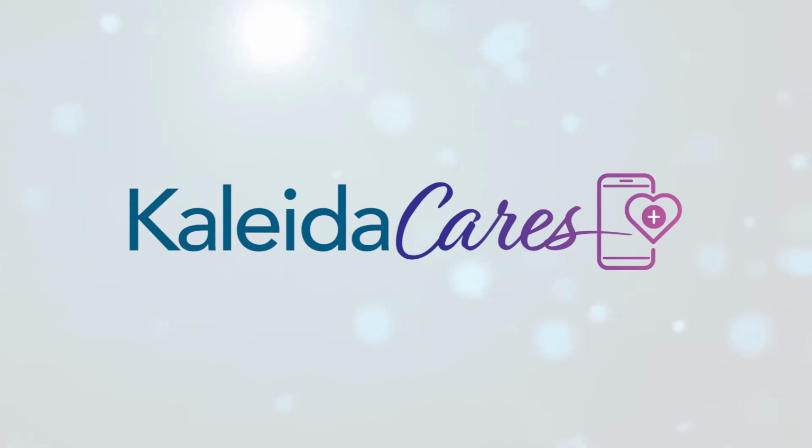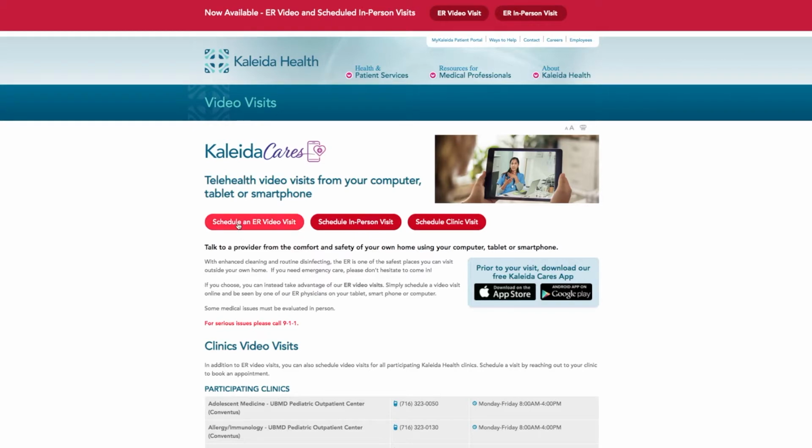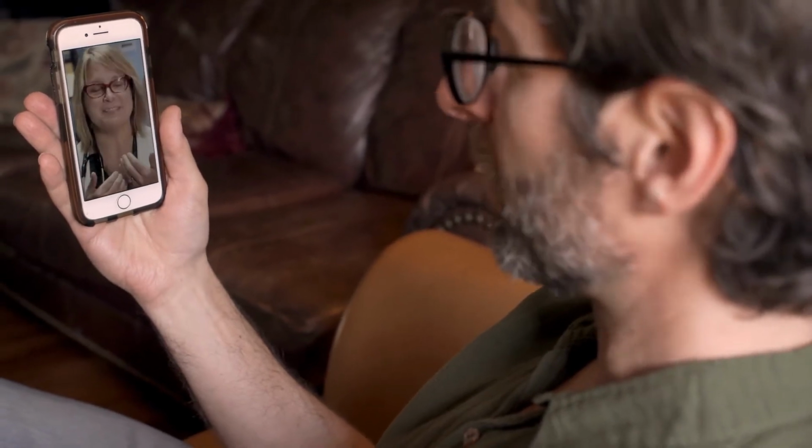As part of the implementation of this technology, we also wanted to make sure it had a brand as well. So we came up with the idea of KaleidaCares. So we have a KaleidaCares website. That's where this application is housed. It's fully integrated into our EMRs as well, securely, but really to be able to market it to our patients and our physicians.